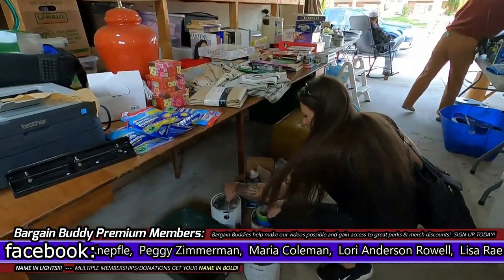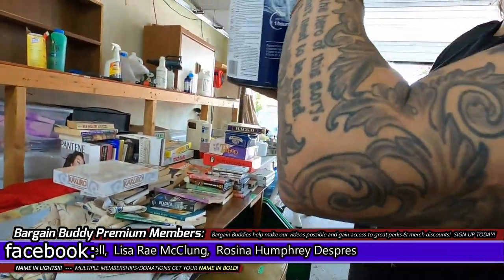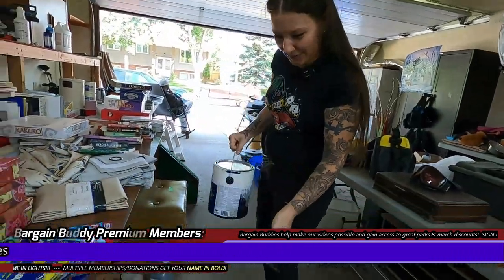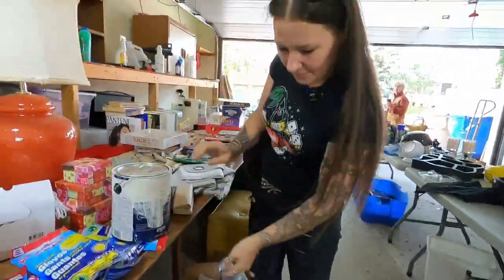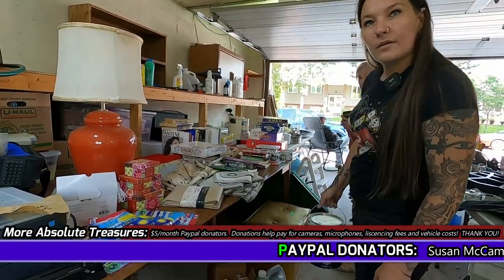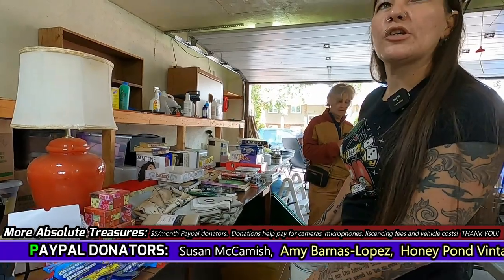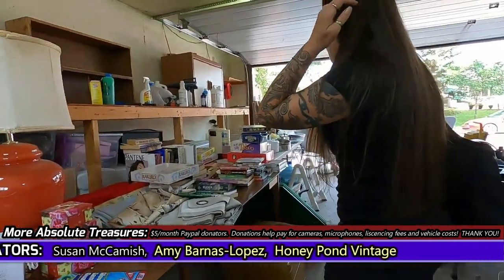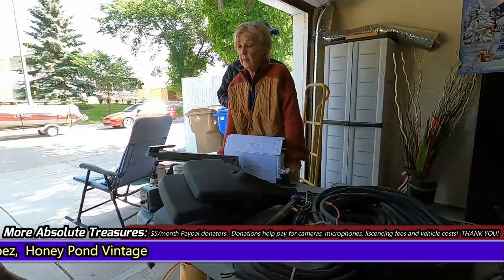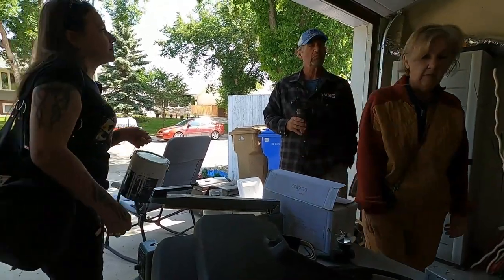What's this? Primer. Which I need. Do you? And the price of paint is like... Who's taking this primer? Well, it's kind of a champagne, kind of a pinkish beige. Oh, it's not the right color? No. It's nice though. Somebody will really like it. Don't have any paint stripper you want to get rid of, do you? No, I don't think so. Okay.